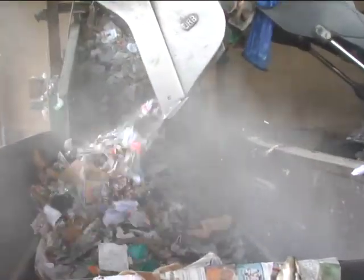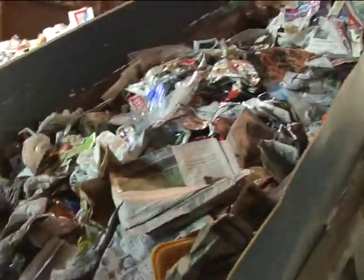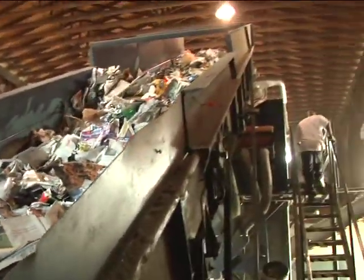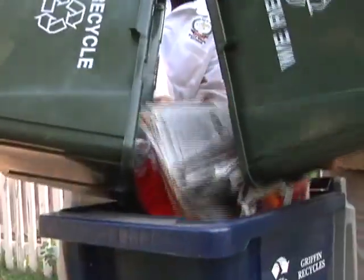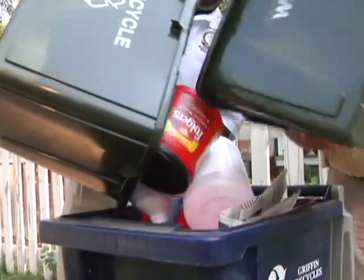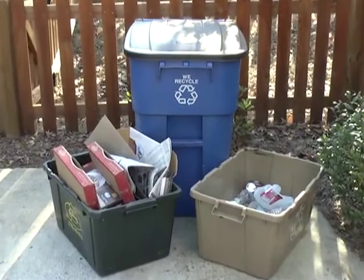Typically, communities converting to a single-stream program are able to go from collecting 6 items at the curb to over 30. Since this facility went to single stream about a year ago, we're now able to take about 30 materials like this plastic bottle. However, changing a curbside recycling program from dual stream to single stream is not a decision to be taken lightly.